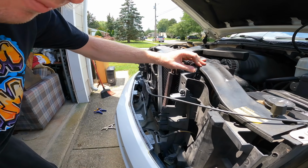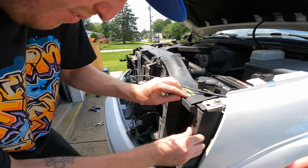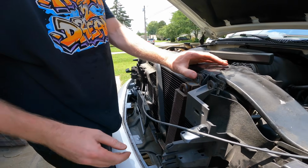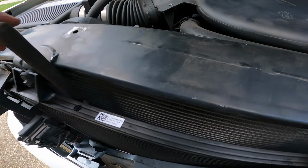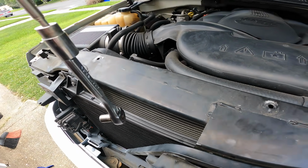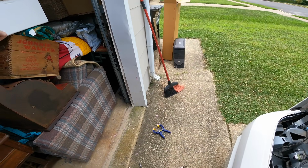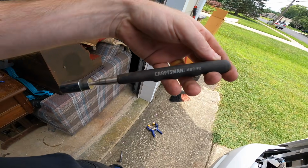It's just like that. You want me to hold it there? That's perfect, actually. But this needs to go up here, but that's not a big deal. Obviously, a lot of people probably already have these, but I dropped the little wrench down there. So I have this little magnetic piece that just goes in and picks it up. So that's pretty useful. Craftsman 46946.